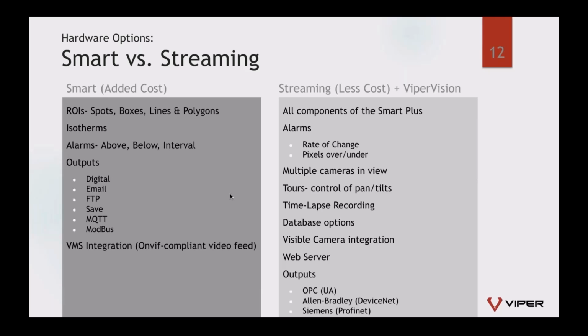There are some things that we do where we integrate these cameras with our Viper Vision software, which adds a lot more components and complexity to the measurement, to actually simplify the system and bring some of that in. So just as a standalone basic system, if you needed to, we call them ROIs, or regions of interest.